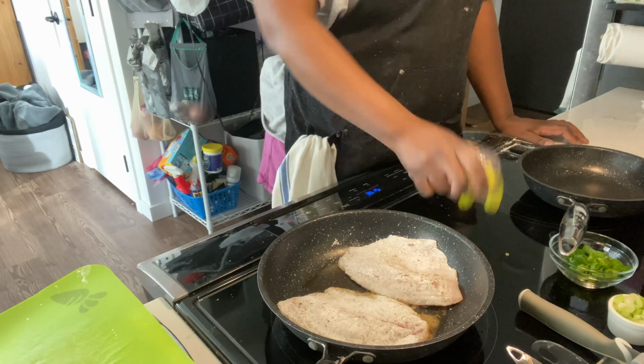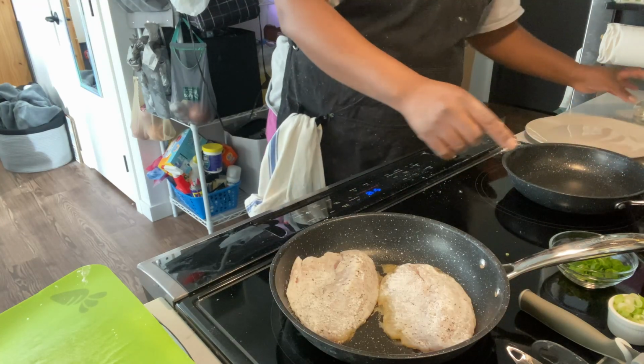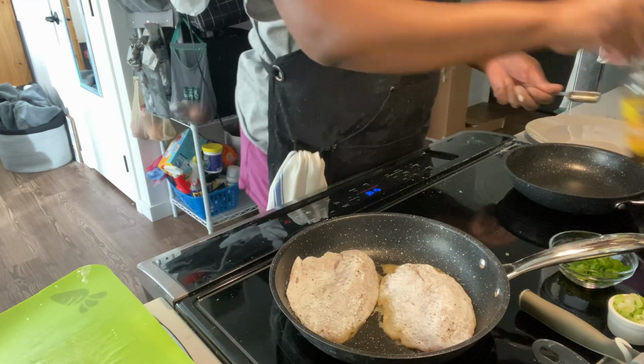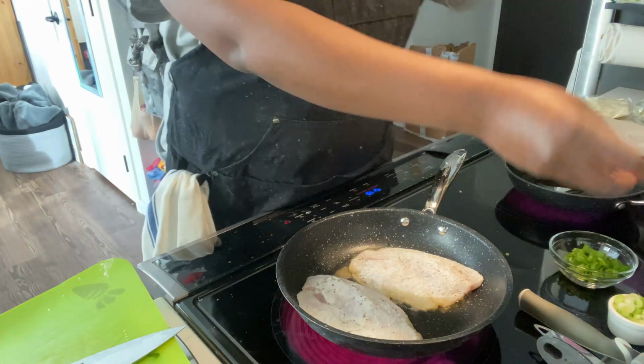Here's my little garlic thing. It's pretty darn cool. We also need to put a half a tablespoon of sesame oil in this small pan. All right, I'm going to go ahead and turn these.